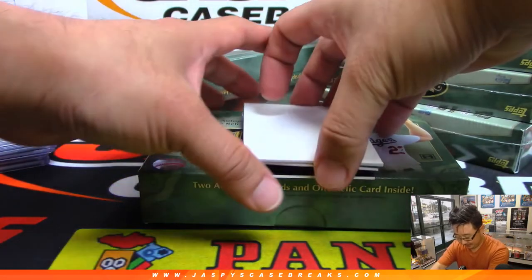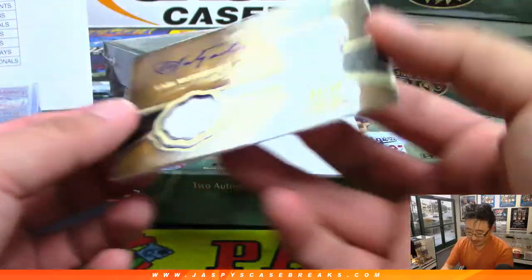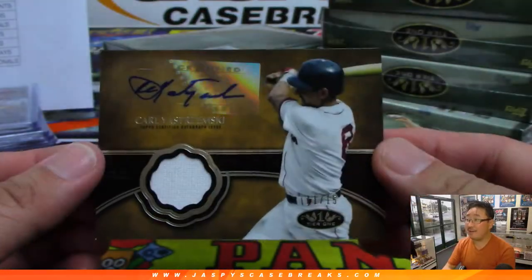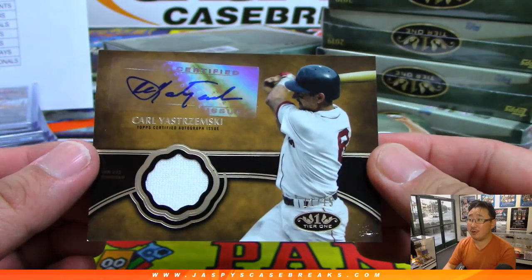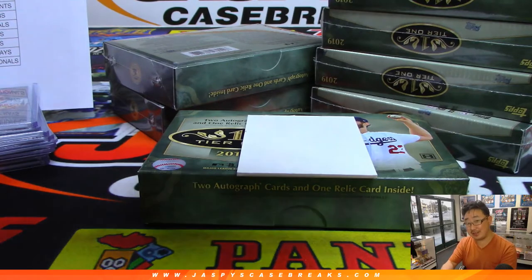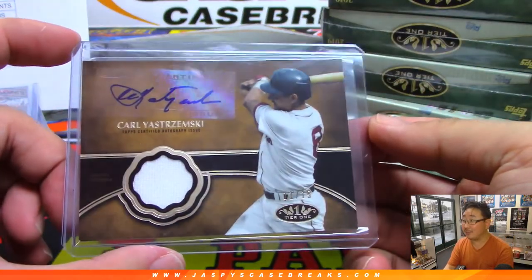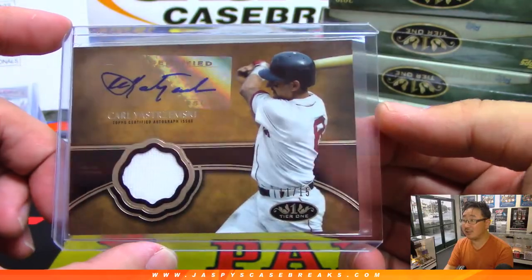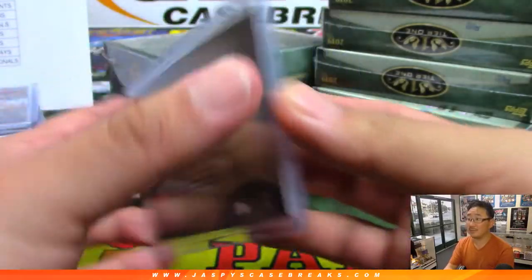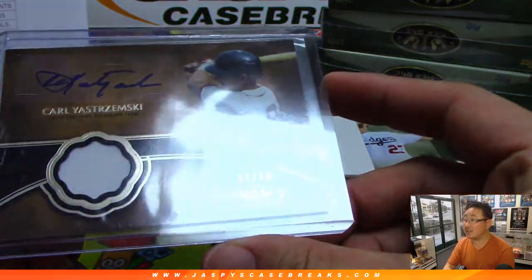Yeah, that's crazy. We've got, wow, Carl Yastrzemski, 11 out of 15 jersey and auto for Josh Pruce and the Red Sox. Woo. There is a Yaz in the previous case. That's what made Josh nervous about this case, but no reason for concern. There's Yaz.